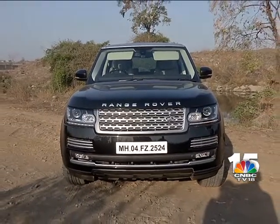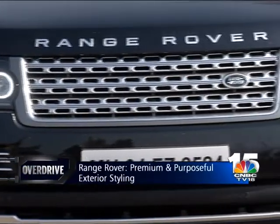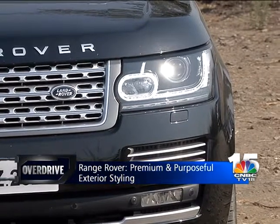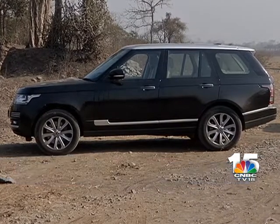The first hints of luxury can be seen in the exteriors. The large panels, tight and precise shut lines, the subtle or even the very in-your-face ornamentation and the very purposefully sculpted lines give the Range Rover a distinct premium identity.